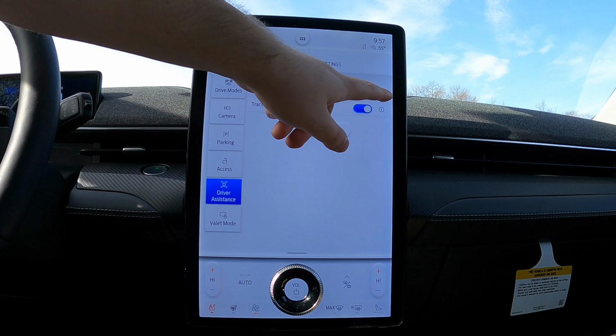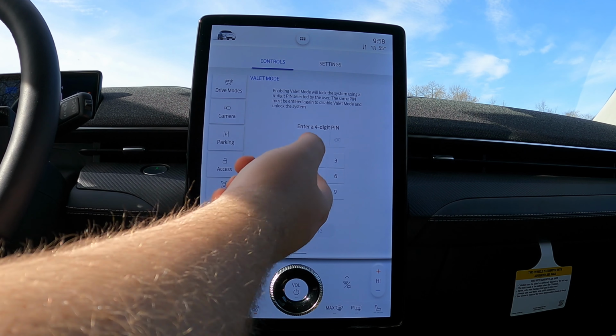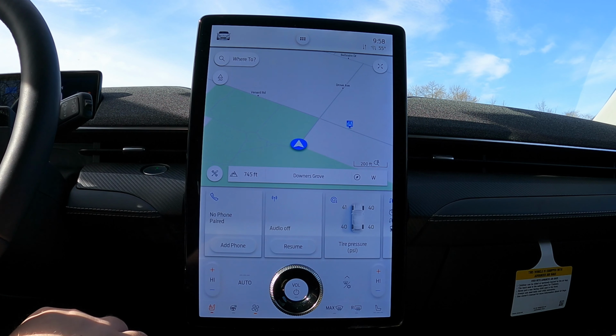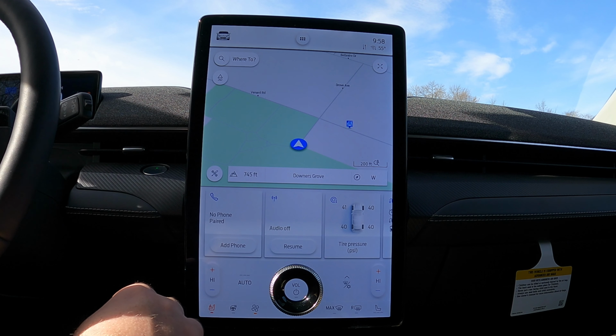Again, we can hit information. If we don't know about something, boom, just ask. That's really, really nice. Valet mode, which is nice, of course. Put a pin in there, settings, things like that. Then I do have navigation, my tire pressure, trip, things like that. And of course, I do have Apple CarPlay and Android Auto.